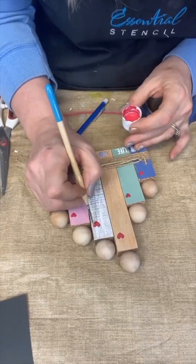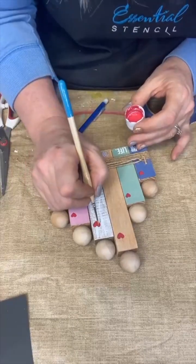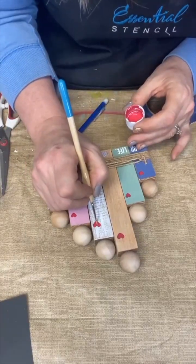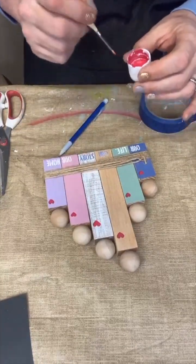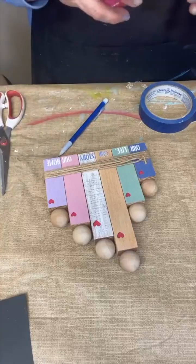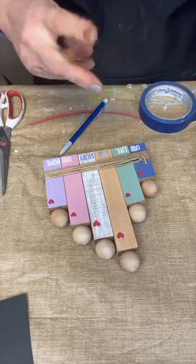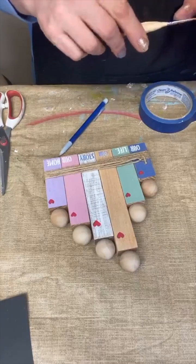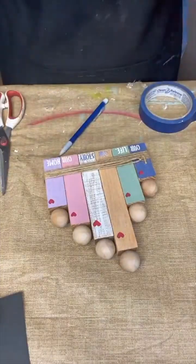And I know the girls that I'm making this for would do it in a heartbeat with their mom. You can see my hearts have grown just a little bit. How cute is that? Yes, as the family grows, you could add to it for sure. I'm just gonna wipe off that brush.